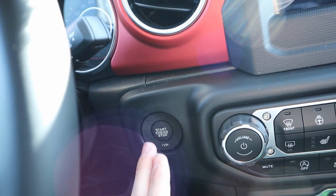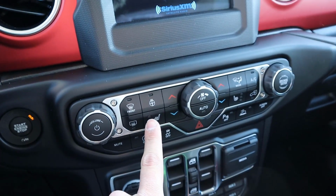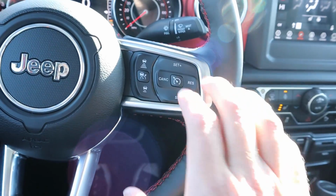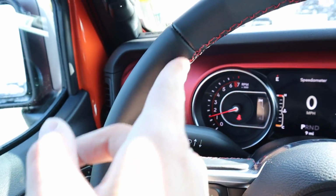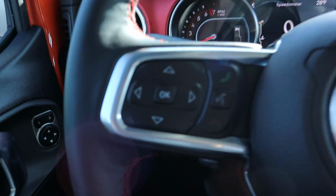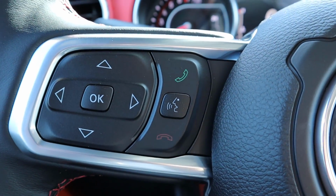Now to start up the Gladiator, all you have to do is put your foot on the brake, push the push start, and wait for it, wait for it. Yes! So you can see this one has some safety stuff on it. It's got the adaptive cruise controls as well as the regular cruise control. The steering wheel still has a nice red stitching, and the leather all around still has that same look. You can see you've got that little control pad for the center screen, and then the voice commands as well.